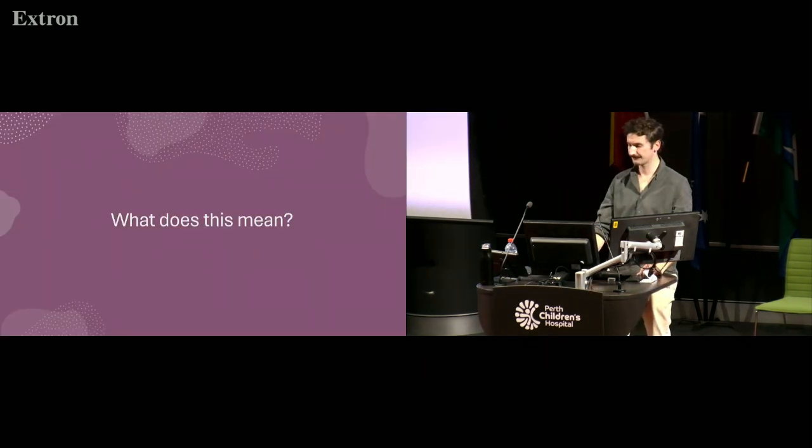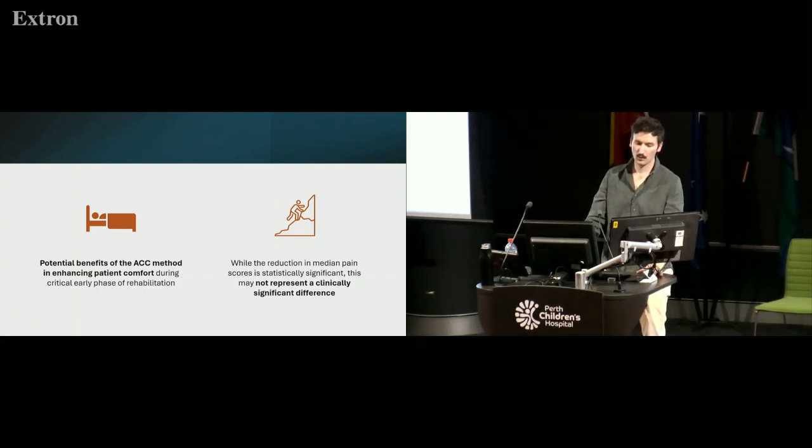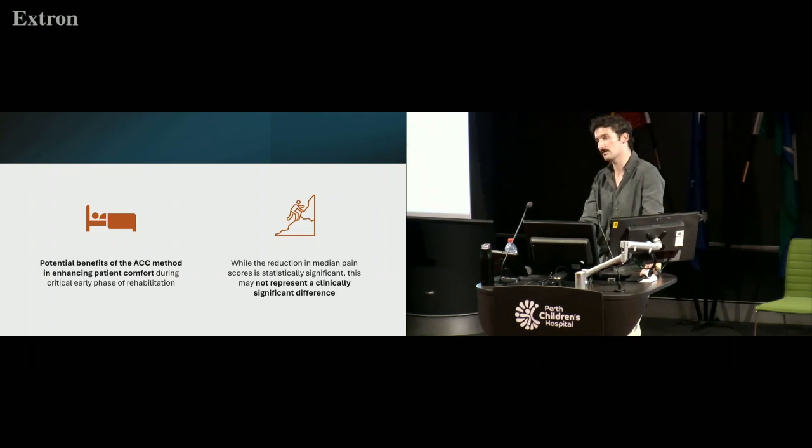So what does this mean? I think certainly within Hollywood, it makes a reasonable argument for using catheters over single shots, given that if you were to propose to a patient that they would experience less anterior pain and less pain on mobilization, even if it weren't to make a functional difference, I think some patients would say that they would want a catheter.